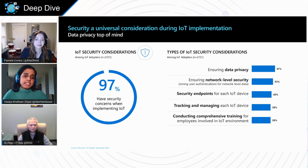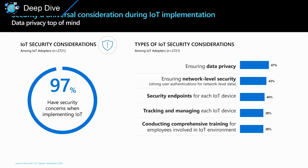So 97% of the customers that we spoke to have security concerns when it comes to implementing IoT solutions. And if we look at the graph on the slide over here, we can say that approximately 50% say data privacy and network level security are key. And then another 40% state securing endpoints for each of these IoT devices is an important consideration, given that these devices are not always connected to the cloud.